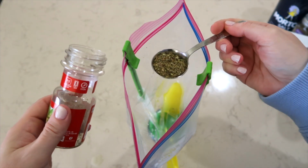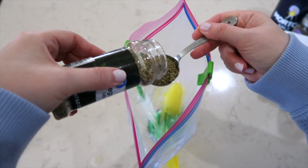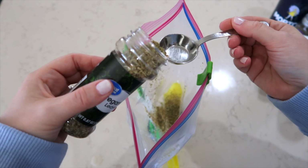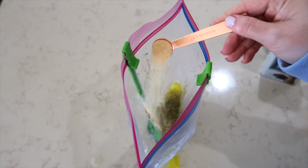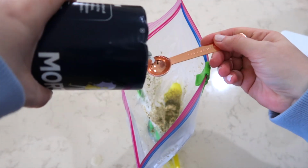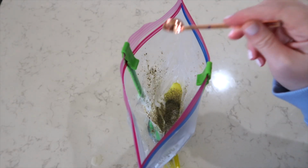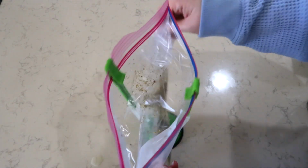Hang on a second, I gotta get the other one. Okay, I am back with a brand new one. How many do I need of this? 2 tablespoons, thank you for telling me. Appreciate you. Teaspoon of garlic powder, half a teaspoon of thyme, teaspoon of salt, and half a teaspoon of black pepper. I'm gonna give this a shake. Add the chicken, and I'm gonna put this in the refrigerator to marinate.